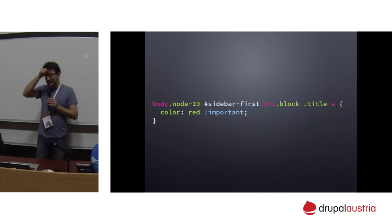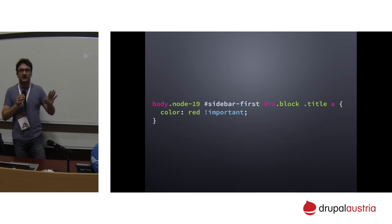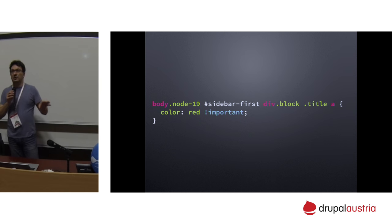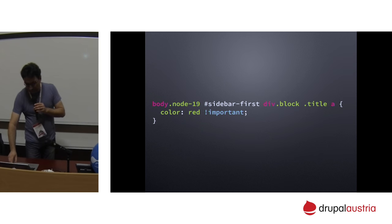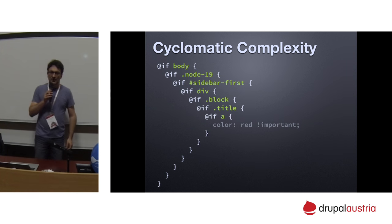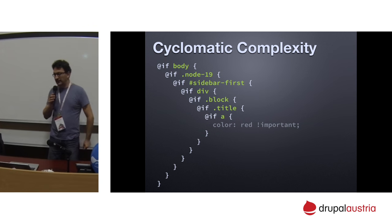So let's see it again. It's really nice. It's worth seeing. It's as wrong as possible. There are lots of problems with it. I won't mention all, but I will mention some of them. So let's see the first. This is cyclomatic complexity. This is a software metric to indicate the complexity of a program.